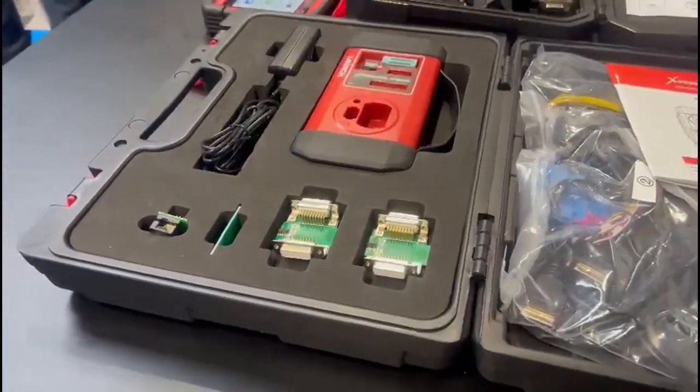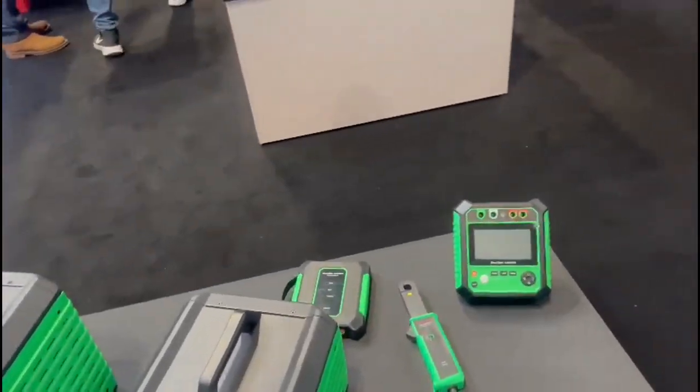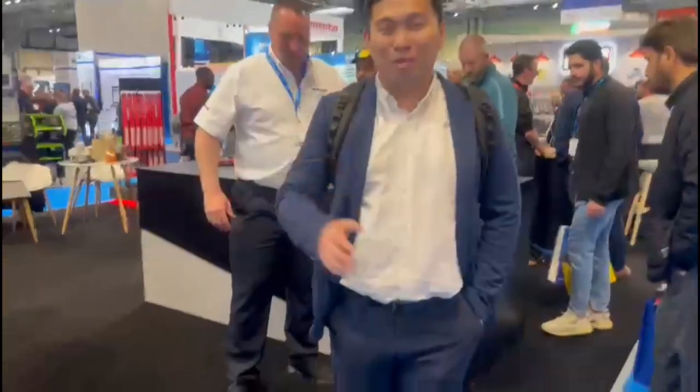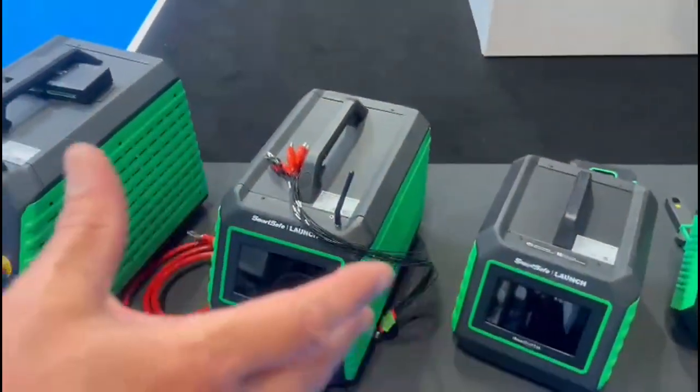Okay. Well, starting here, these are the new SmartSafe Launch tools. And Kevin there runs SmartSafe, by the way. Hello, that's Kevin from SmartSafe. This is a range of EV tools that are now available.